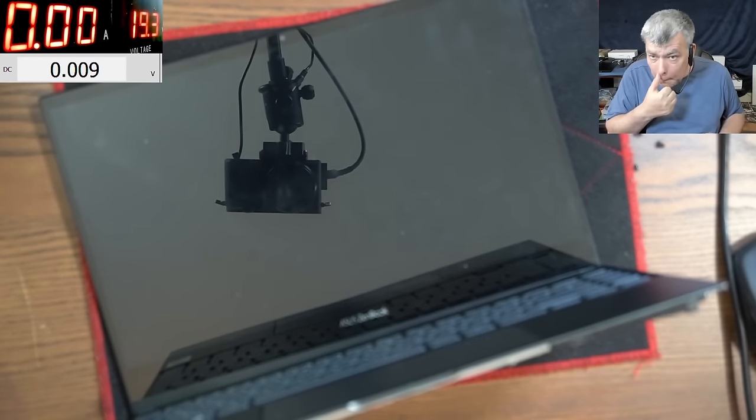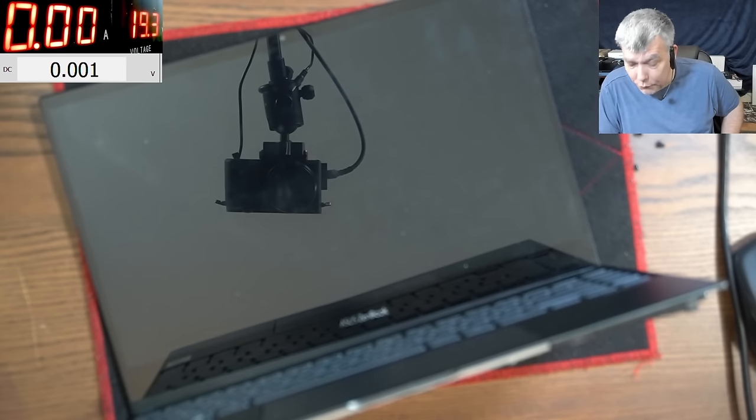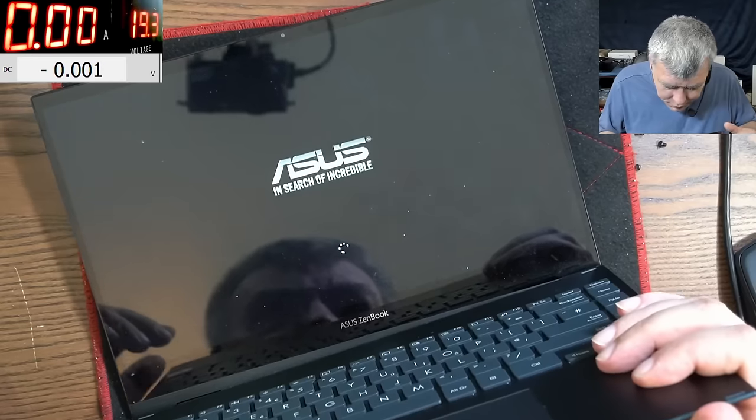I've done nothing. Let's see, picture. The fan is spinning. Probably we reset the BIOS. Here we disconnect the battery, so we have to wait a little bit. We have picture. I can't believe it. It's loading the Windows.